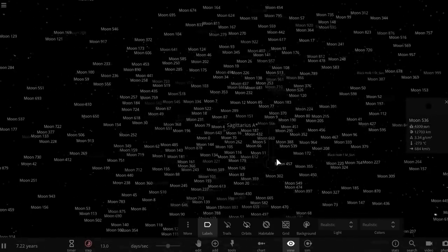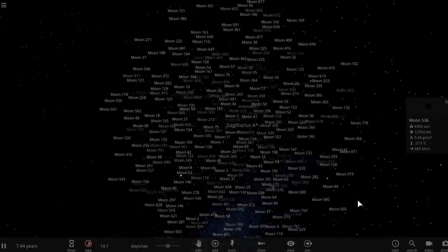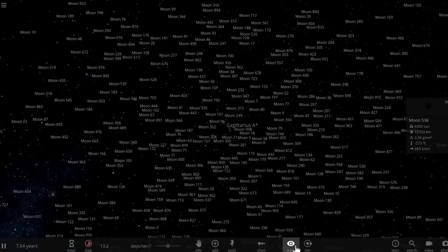Unfortunately, I can't really place any more. This is 1,000, I think, at this point. This is as far as my computer will be able to handle. And if your computer is more powerful, you can place all 20,000 just to see what it looks like. But basically, that's kind of what this region looks like.